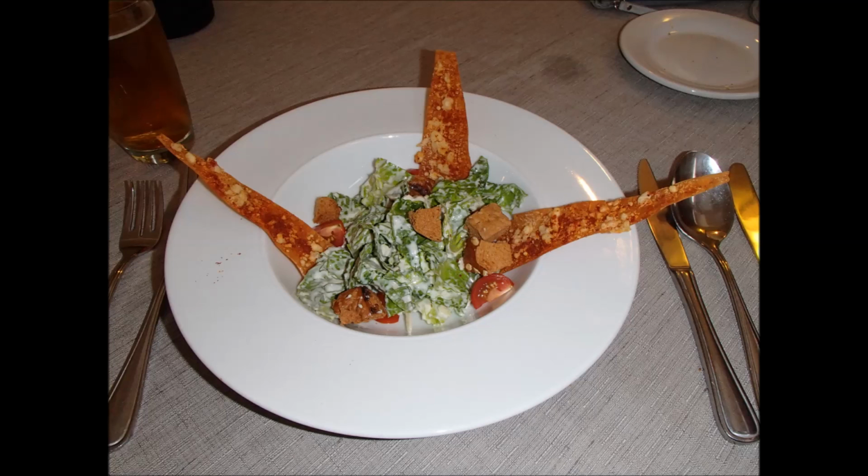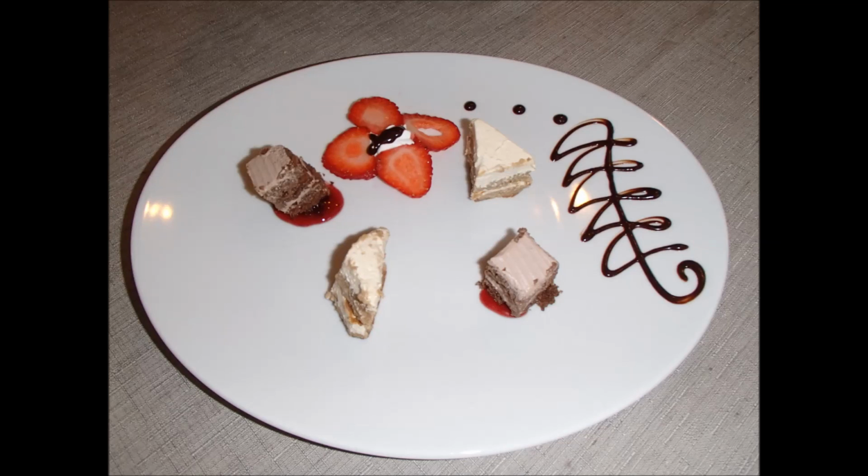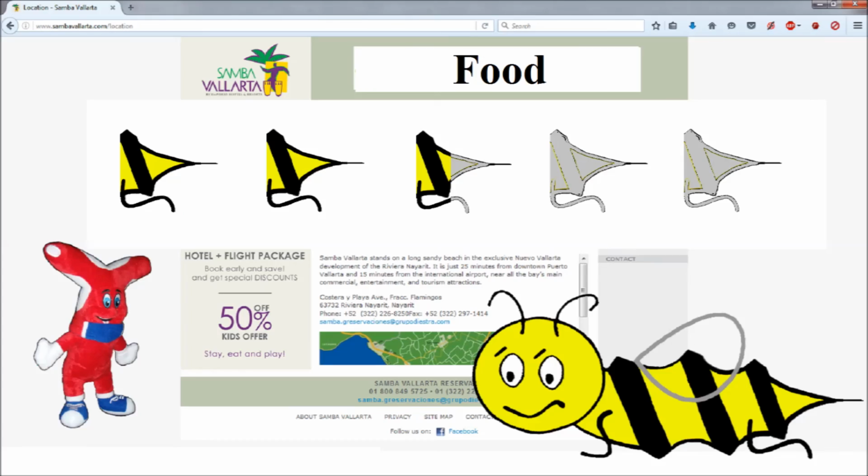The Italian restaurant was much better. I had a filet mignon. It was tender and delicious. My wife had linguine, and she loved it. Overall, the quality of the food ranged from awesome to, oh crap, I need to spit this out. I'll give the food 2.5 stingers.